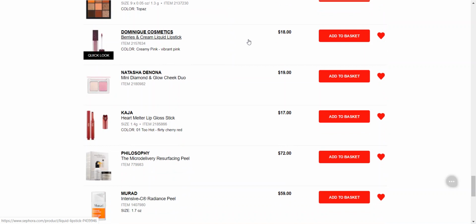Dominique Cosmetics. I've heard really good things about her products, and I thought this would be a nice one, and it looks like a pretty color. I'm trying not to buy a lot of lipsticks right now because I'm trying to go through all of the ridiculous amount that I have already. But that's on there, you know, when I've gotten through more of them or decluttered more of them.